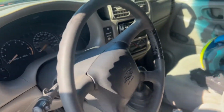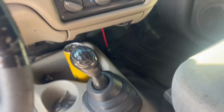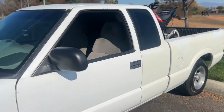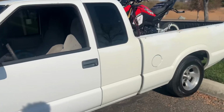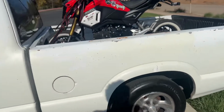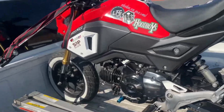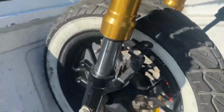But yeah, here's the inside for you. It is a 5-speed. Nothing crazy. It's just a nice little beater truck, honestly. Kind of something just to get me from point A to point B. Gotta start somewhere, so this is kind of a good start. I'll get the bike out of the truck, show you guys all the parts and all that, give you a little walk around on that, and kind of go from there.